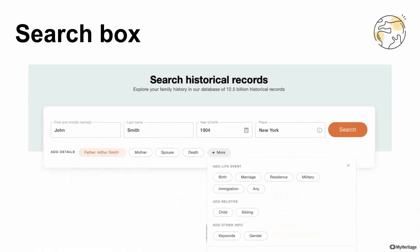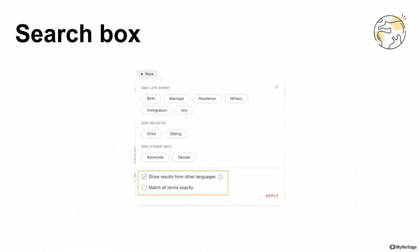I will just zoom in on the search box. You can see that right below, we have those two options. Those two options existed in the old search form. The ability to show results from other languages and the ability, in just one click, to match all terms exactly and not playing with each filter and field separately. So these options didn't disappear. They just changed their place. They appear here.